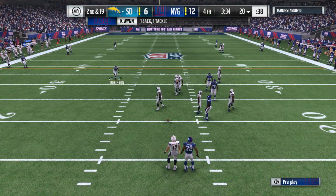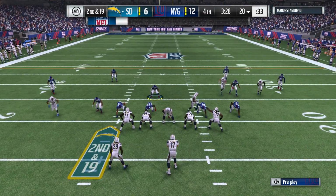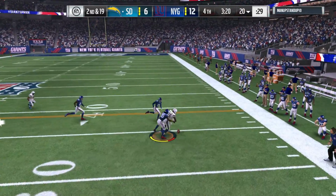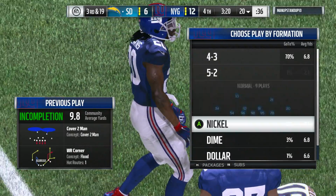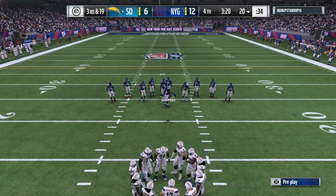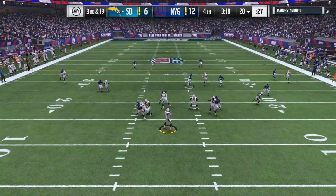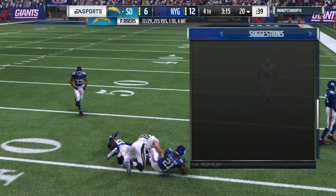Nowhere to get away. Rivers is dropped. Corey Wynn, he's the one that got to him. He takes him down for a loss of 9. Now a 2nd down throw for Rivers. And incomplete. Jars the ball free and brings up 3rd down. Looking to jam the receivers at the line here. Press coverage look defensively. 3rd and long for Rivers. And this is going to be incomplete.